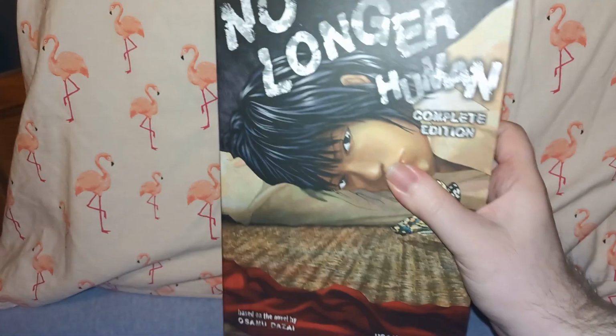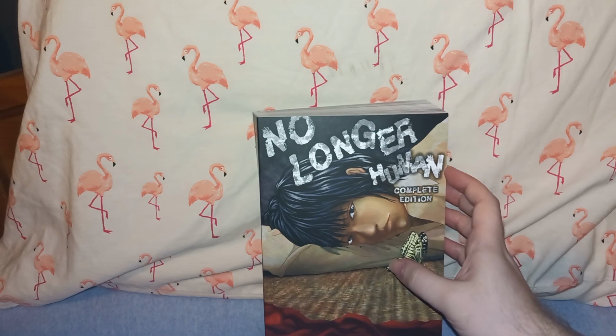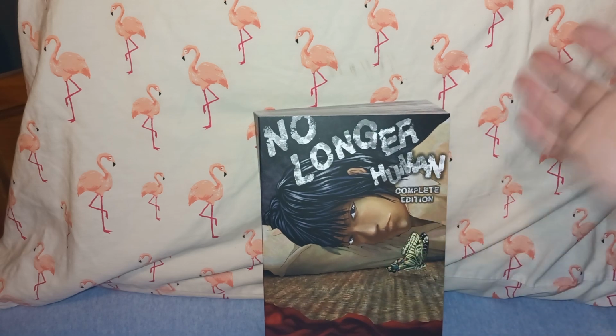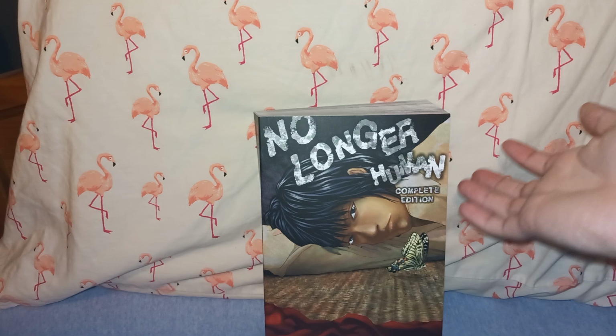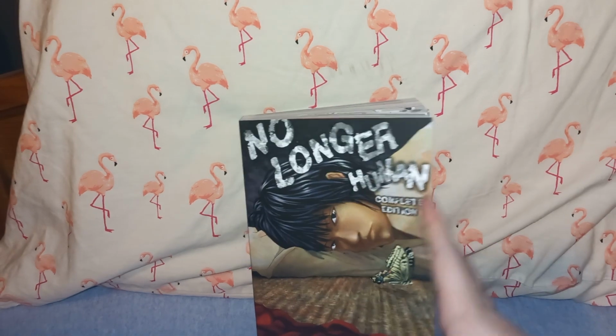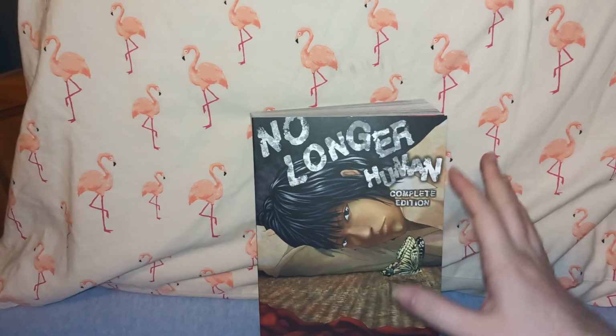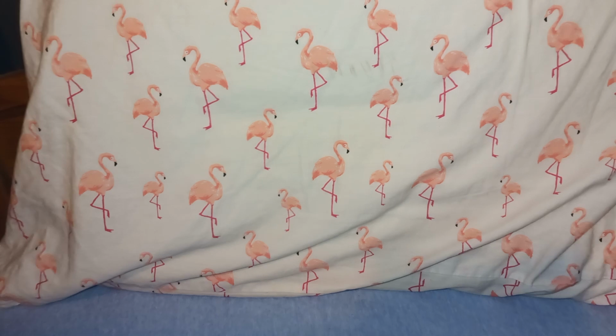It's just like an oversized standard soft cover. It's nothing really special. But I really love Usumaru Furuya, one of my favorite creators, and I really like No Longer Human by Osamu Dazai. So I prefer this version to the Junji Ito version, personally. So I'm very, very excited to have this, and I can't wait to reread it because it's been a few years now.